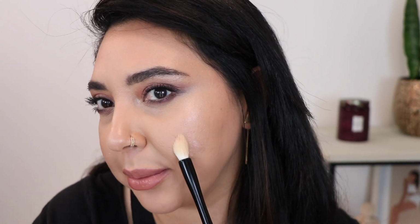All right, I just zoomed you guys in. I forgot to do it before I applied the highlighter, but how pretty does that look? Baked gelée highlighters are really just the best in my opinion. This doesn't emphasize my texture or anything like that, so I very much appreciate that. All right, so that's the highlighter. Now, as far as a blush, I'm going to take my number 1 brush here, and let's go into this pink or magenta shade. So I picked up about that amount.